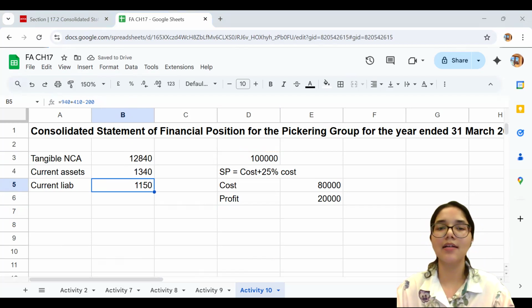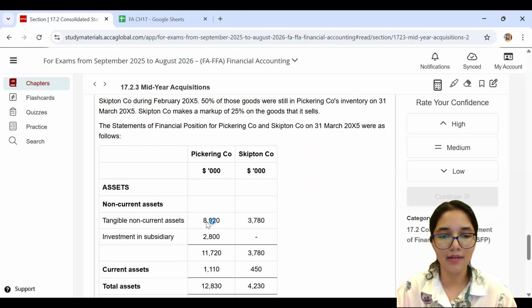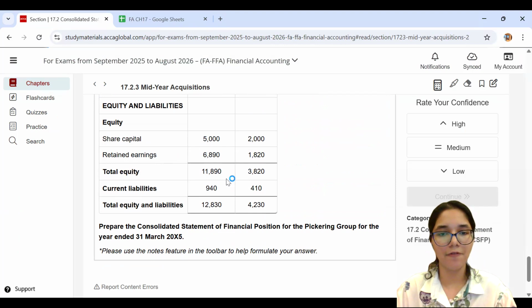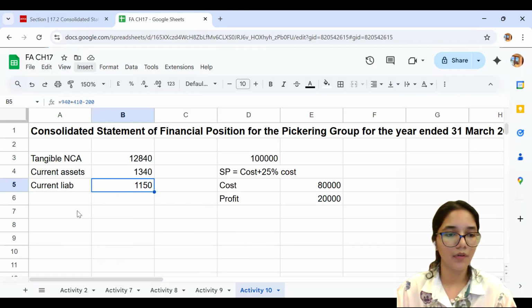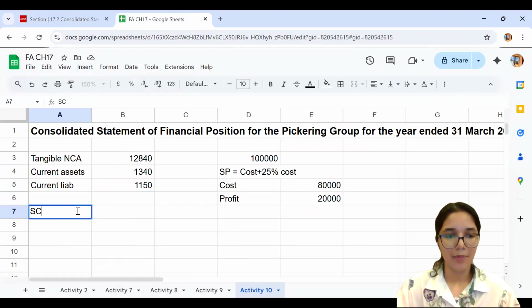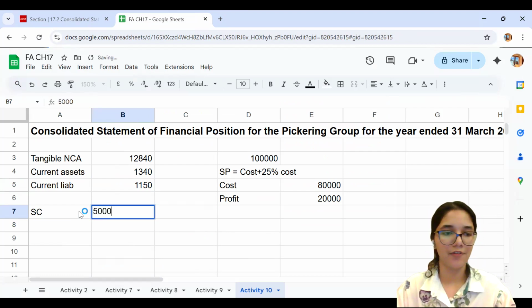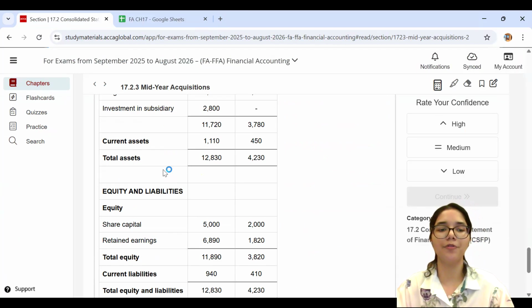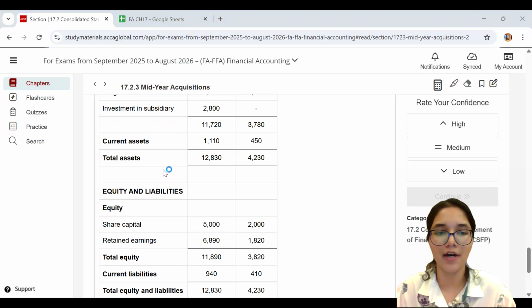The second step is we insert the share capital of the parent. The share capital of the parent is directly given to us. It is 5,000. So share capital is going to be 5,000. Then what do we have? The third step that we are going to perform is going to be the calculation of our goodwill.